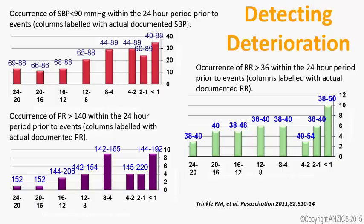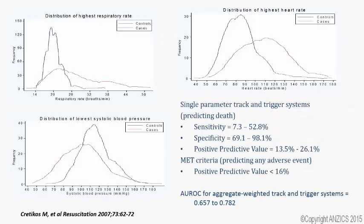And aside from just the incompleteness of our documentation, there are some inherent errors in the way we document our vital signs. This study was with Rebecca Trickle and myself. We looked at adverse events and the presence of triggers prior to those adverse events, and we could see that they're spread over the 24-hour period. But what is particularly of note, and this study was done prior to the standardised observation charts that we're now all familiar with, is that some of the values that we were getting were quite extreme. For blood pressure, they were documenting systolic blood pressures of 40, and heart rates of 220, which clearly are errors, but despite documenting that, they weren't really responding to those sort of extreme values.